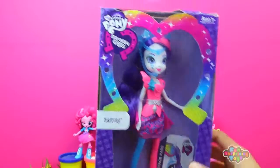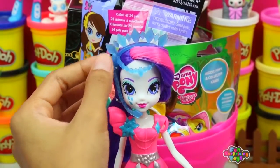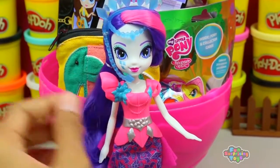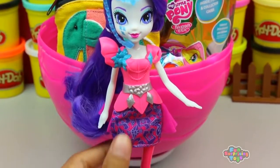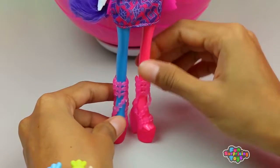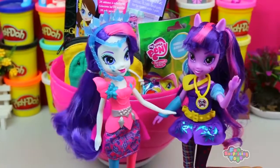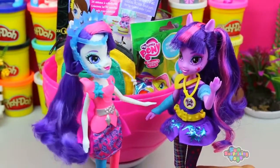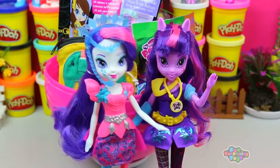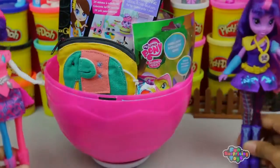Check out our fashionista. Look at this, she's stunning! She has her microphone, her stunning dress, all the accessories. Look at her tights, her shoes. She has fashion style, that's for sure. We have our best friend, Twilight Sparkle. What up, girl? You're looking stunning as always. Aww, aren't they lovely? Bye, friends!